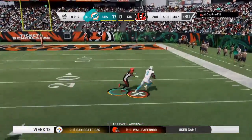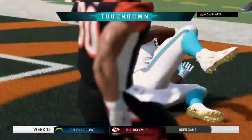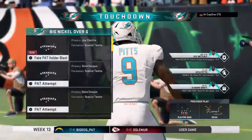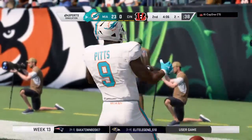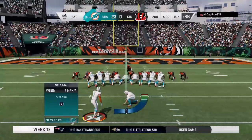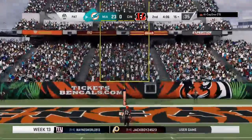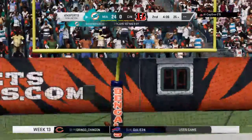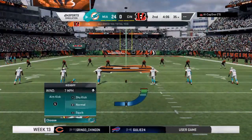Throwing to start the drive. Love. And some room to roam now. And he will take it in for a Dolphins touchdown. A big play there. His 5th touchdown now on the year. And the Dolphins are able to extend that advantage. Extra point splits the uprights. And a rout is on here in this first half.